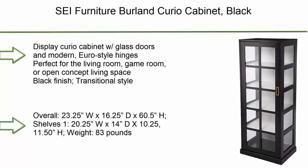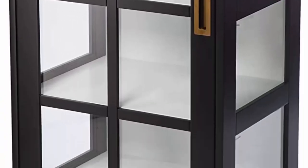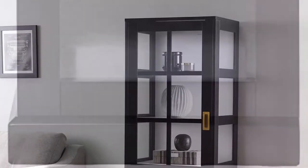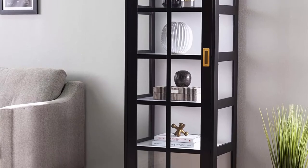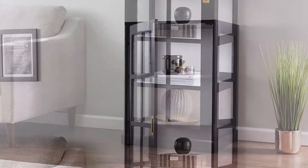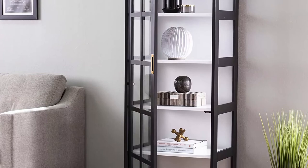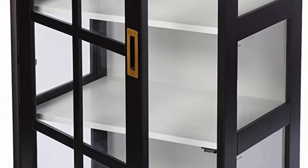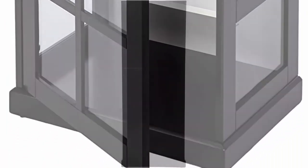Top 6. Say Furniture Burland Curio Cabinet, Black Display Curio Cabinet with glass doors and modern, Euro-style hinges. Perfect for the living room, game room, or open concept living space. Black finish, transitional style. Overall 23.25 W x 16.25 D x 60.5 H inches, shelves 1, 20.25 W x 14 D x 10.25, 11.50 inches. Weight, 83 pounds. Supports up to 10 pounds on top, 20 pounds on each shelf. Materials, engineered wood, tempered glass.